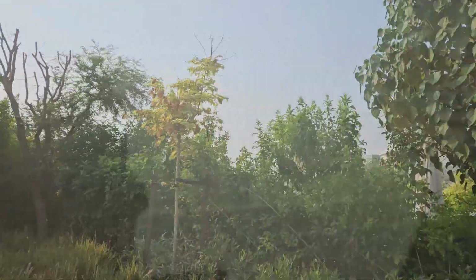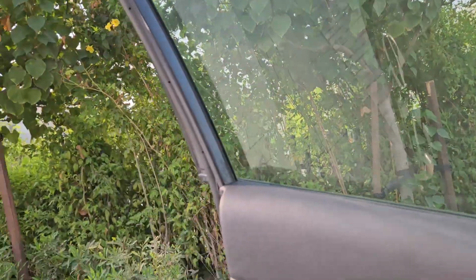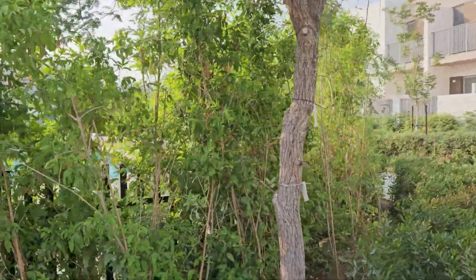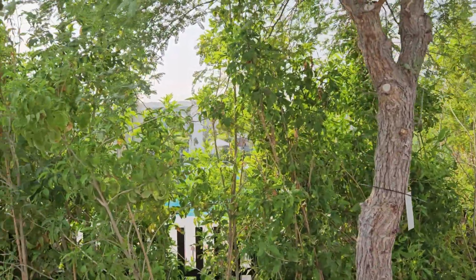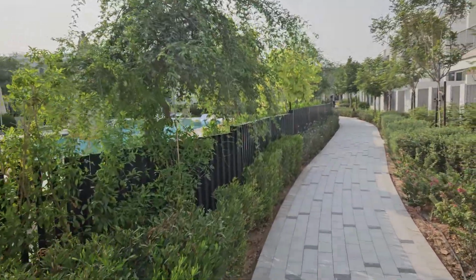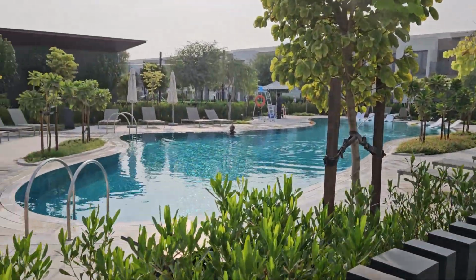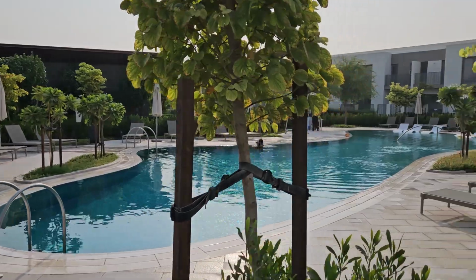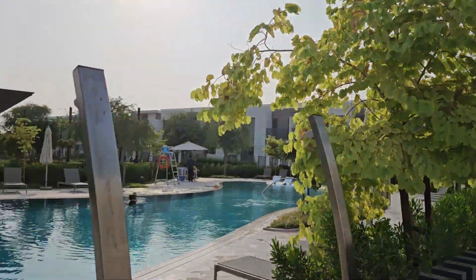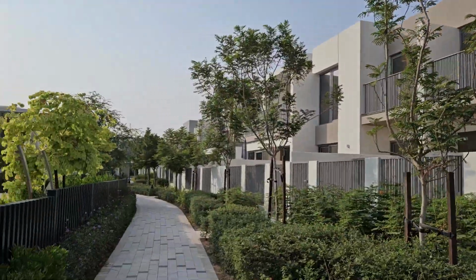So I'm just gonna stop and show you this pool because it's really nice. You can see through there the swimming pool. There's the swimming pool. It's a really nice area. So this is the swimming pool for all of the residents here, and that's the gymnasium. Okay, and there's always a lifeguard on duty, although it's a little bit early in the morning for the lifeguard, but just a really gorgeous area. There we have it. So anyway, this is Elan 1.